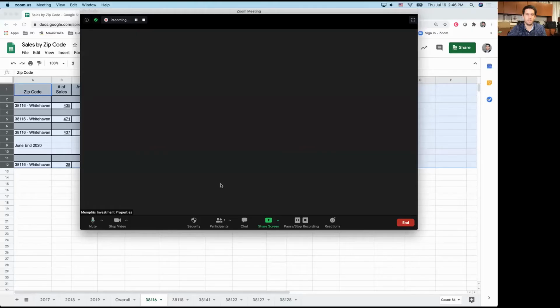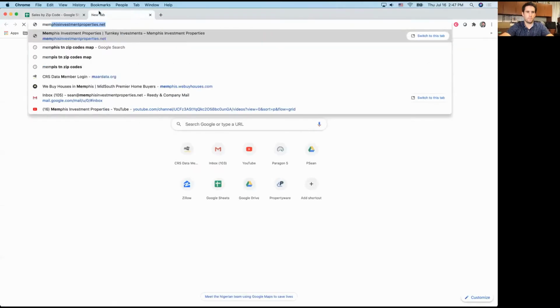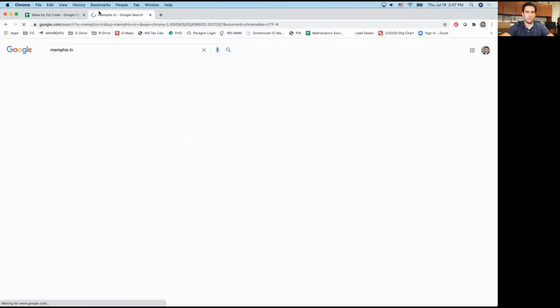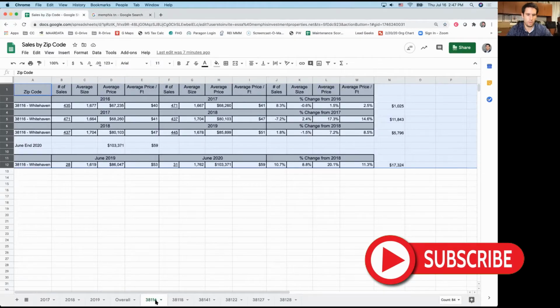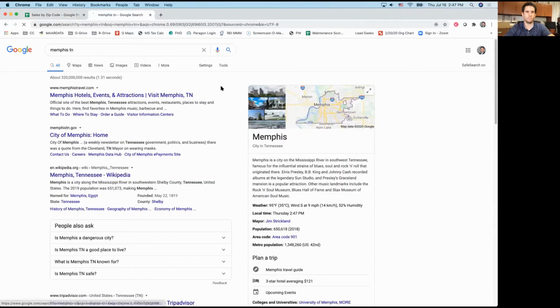So yeah, these three zip codes are zip codes that we typically buy in the southern part of Memphis, outside of the loop, south of Memphis. So I'm going to share my screen here for you and dive into these zip codes and see how they've performed over the years. So first off, let me open up Tennessee, and let me show you where 38116, 118, and 141 are.